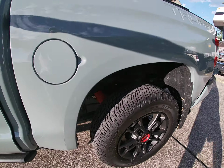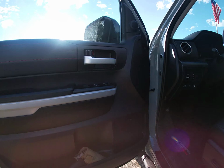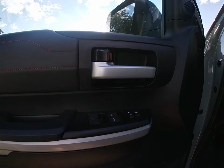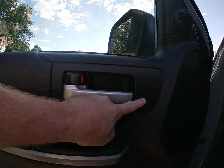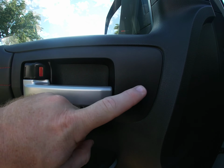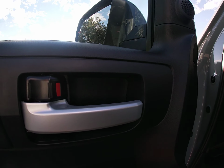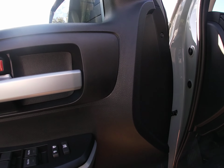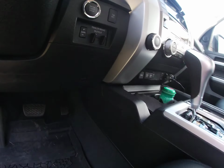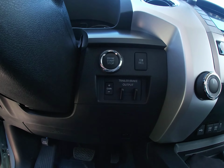Now on to a couple things I'm going to miss about our last truck. Right here, this is the obvious one. If I get the sun out of the way. There's no buttons here. We don't have the seat selection or the memory seats that we had in our 2018. Also over here we've got a few less buttons than we had before.